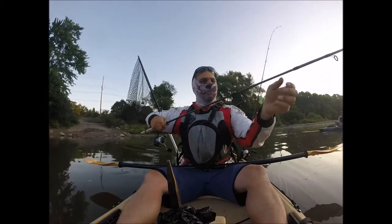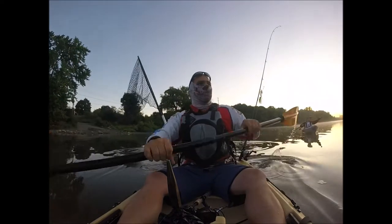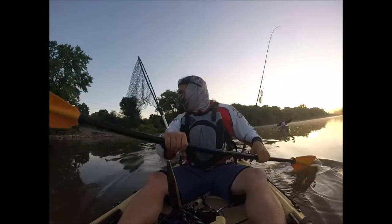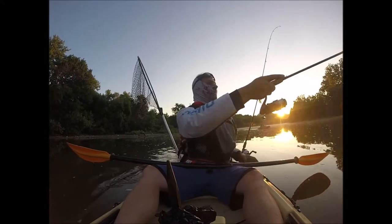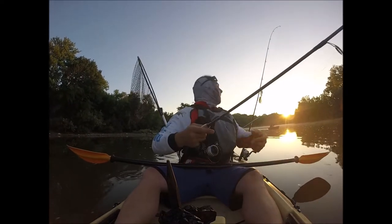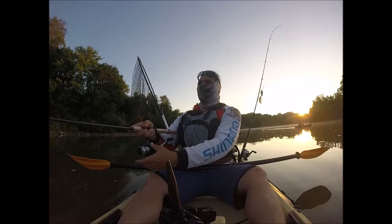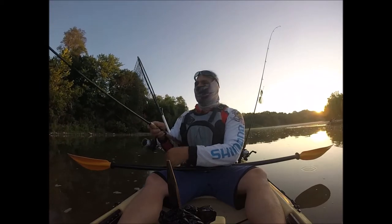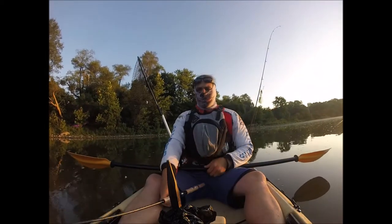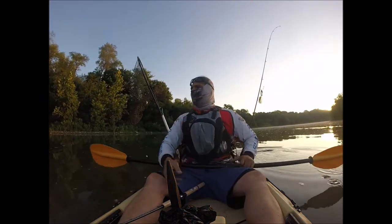Going for the top water bite first, baby. There's a deer right there. Instantly, bud. Over on the left hand side of the river, on the bank is a deer. I prefer to cast towards the shore or stay as close to shore as possible and cast along the edge of it.